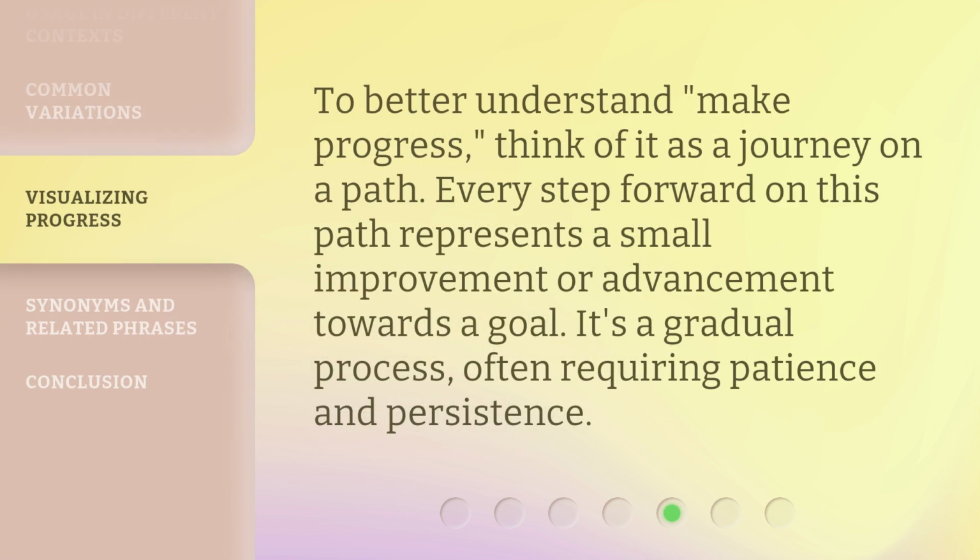To better understand, make progress, think of it as a journey on a path. Every step forward on this path represents a small improvement or advancement towards a goal. It's a gradual process, often requiring patience and persistence.